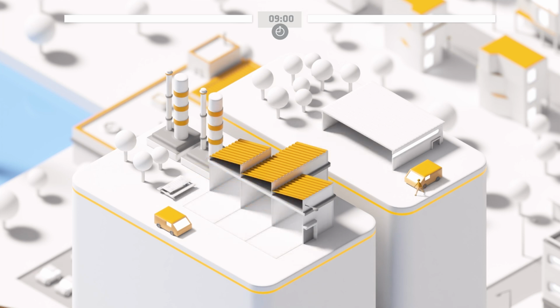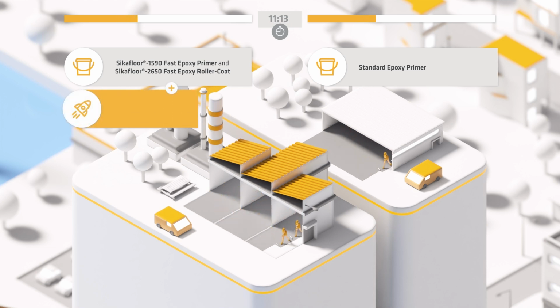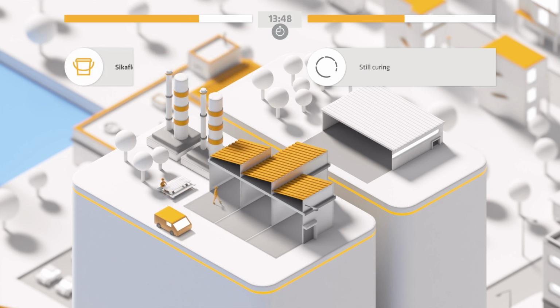With the new Sikafloor 1590 Epoxy Primer and Sikafloor 2650 Epoxy Roller Coat, you can fast-track preparation and expand your team's capability with confidence. These products offer speedy curing times that can, depending on temperature, be even further accelerated with the Sikafloor 54 booster. The primer can, under the right conditions, be cured after only 2 hours. This allows for the possibility of a short break or additional time to prepare the application for the next layer of Sikafloor 2650 roller coat.